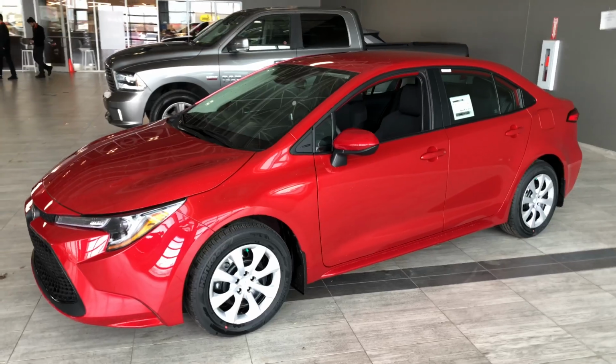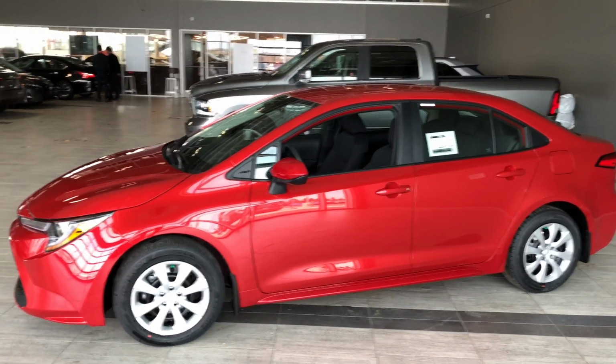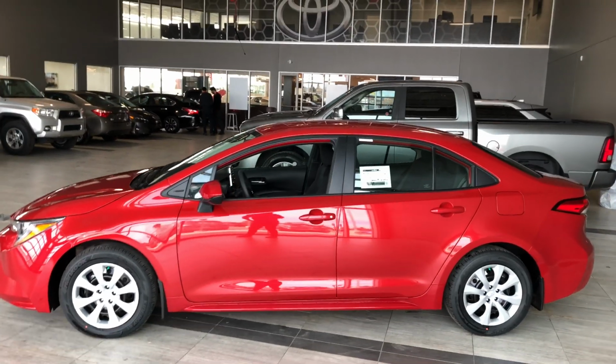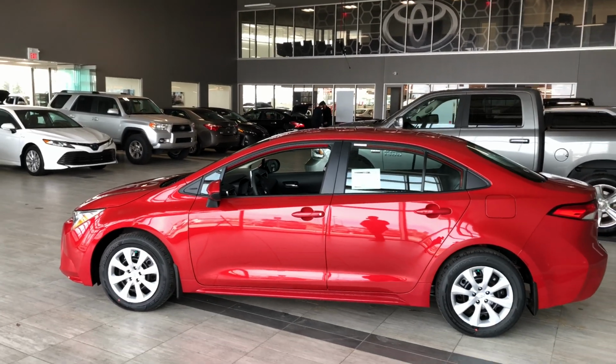Taking a last look at our 2020 Toyota Corolla. Once again, some of your great interior features include your heated seats, backup camera, Bluetooth audio, and hands-free calling. There's still a whole lot more I didn't get a chance to show you, so why don't you come on down and take it for a test drive.